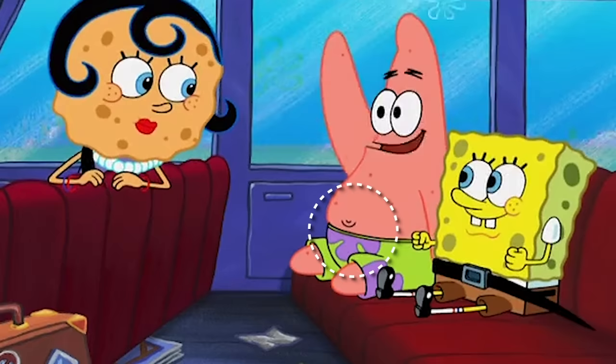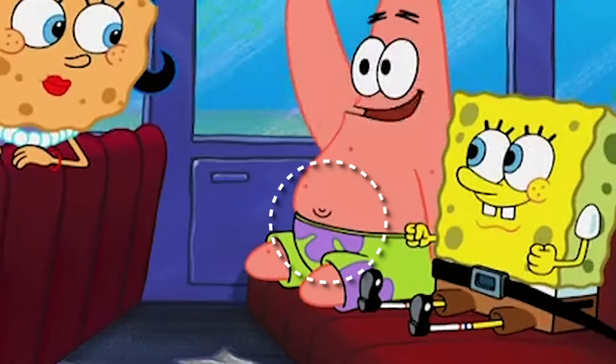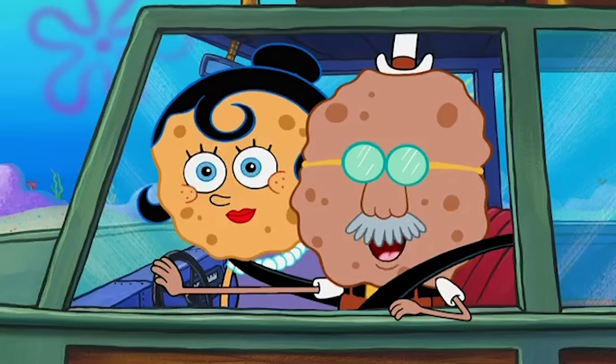What I think happened here is the animators originally drew him with the seatbelt, but then were feeling a little lazy for this scene because, you know, Patrick has to move around, and just didn't draw the seatbelt again, making for a continuity error, a pretty bad one. And that's not it. We've got more mistakes in today's video, guys. Stay tuned. This next one is nutty.